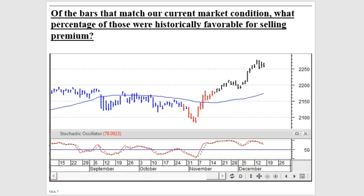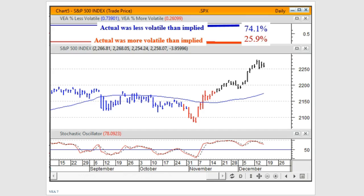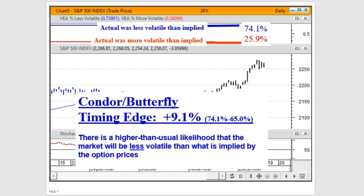Now, of the bars that match our current condition, 139 of them or so, what percentage of those were favorable? 74.1. Okay, 74.1 minus the 65, with a little rounding, makes for a timing edge of about 9%, meaning that there's a higher than usual likelihood that the market will be less volatile than what is implied by the option prices. All right, so there's your edge. We just described it in detail.